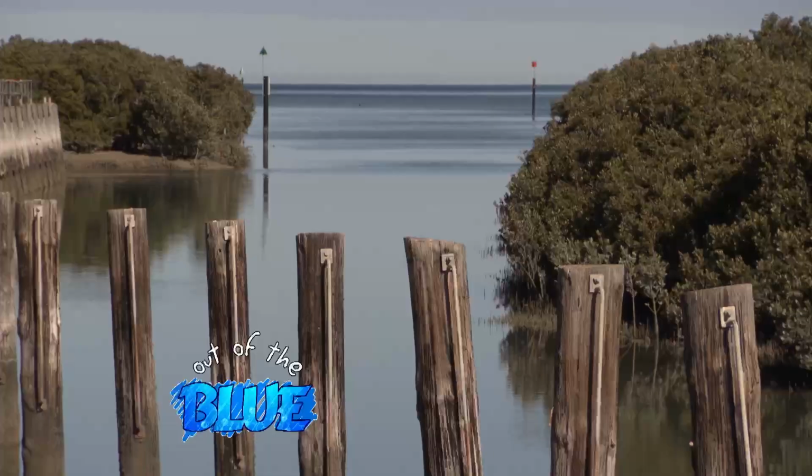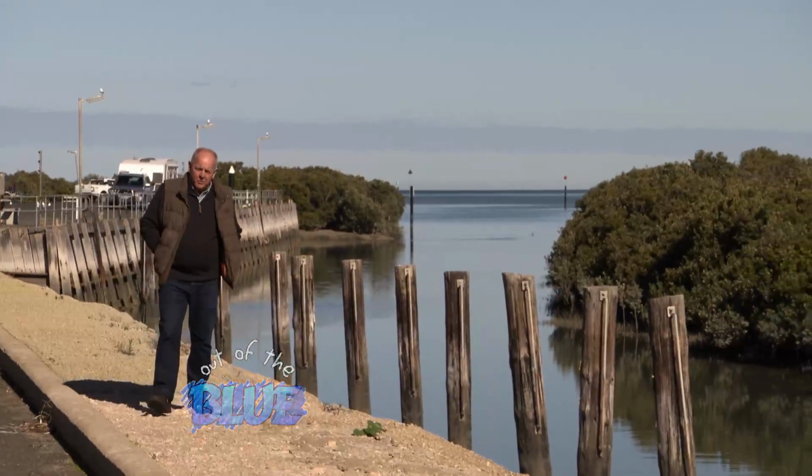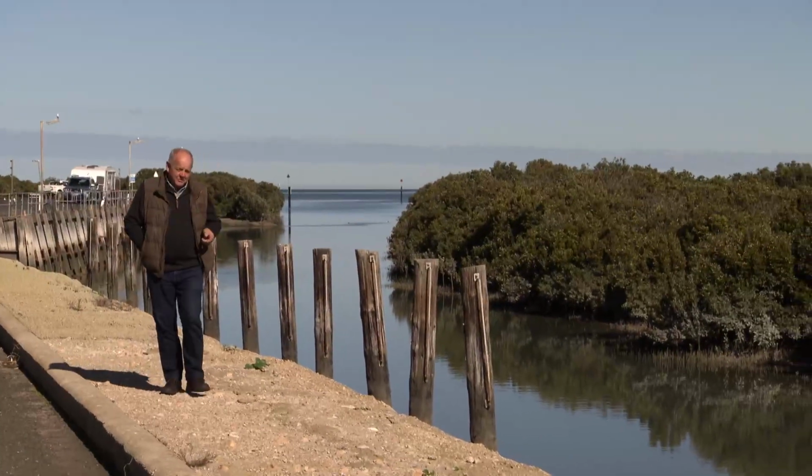Welcome back to Out of the Blue from Port Wakefield, and even more evidence of the history of Port Wakefield behind me. The old wharf is still standing, or parts of it. But something that really interests me is what's over.